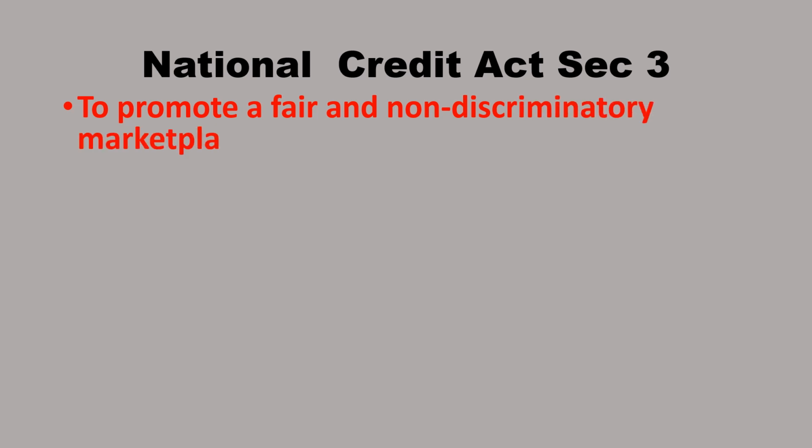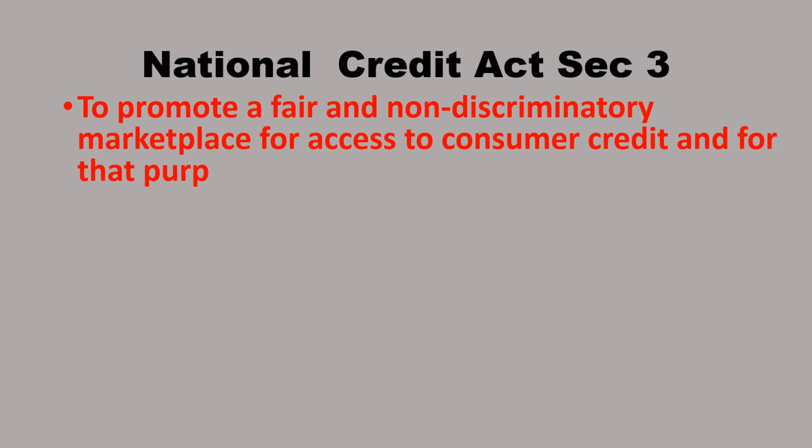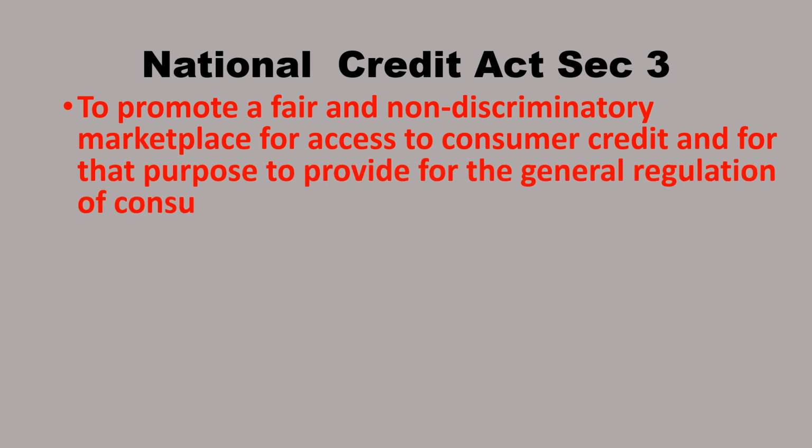The National Credit Act plays a vital role, especially Section 3. What I like about Section 3 is that you as a consumer have got the rights. Make sure that the information the credit provider gives you is correct.